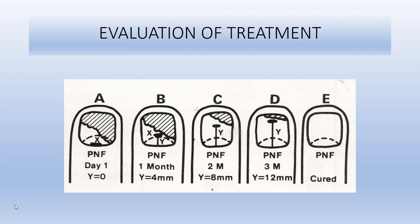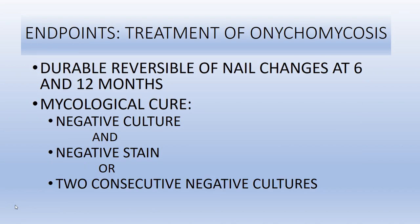There are different ways to treat, or rather to evaluate nails for response to any therapy, whether it's oral or topical, or in this case looking at laser, not for treatment but for clearing. So you want to have some mechanism established in your office or clinic setting for measuring and evaluating nail outgrowth and response with improvement of the nail plate, proximal clearing, increased luster, and so forth. As far as endpoints go, here again, it's one thing to talk about temporary clearing, but ultimately, particularly in high-risk patients, we want durable reversal of nail changes at 6 and 12 months following therapy.